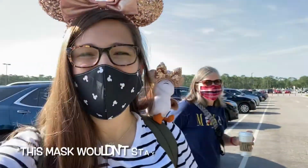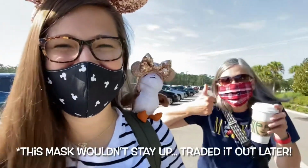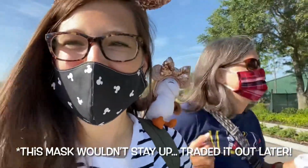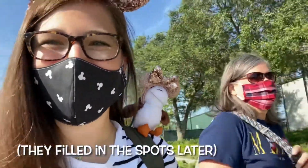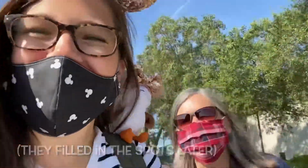We are here. We were the 17th car in. Hollywood Studios, they're parking the cars socially distanced, so one space apart. It's very exciting. Our cars don't get corona.